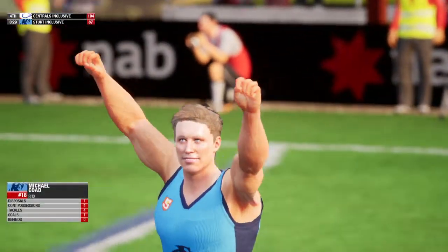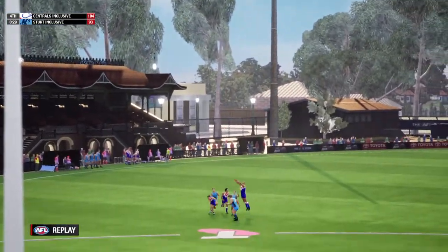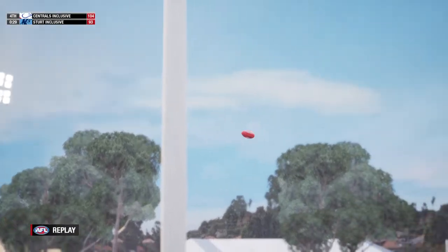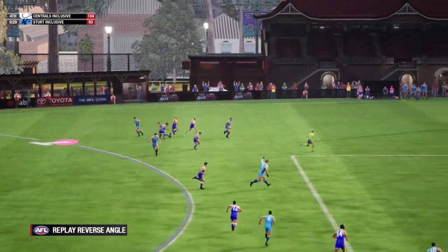Look at them celebrate that effort. That's five in a row for the Blues. It's under two goals now. That came off the back of some good work further up the ground. It hasn't always been clean, but they've got the goal.